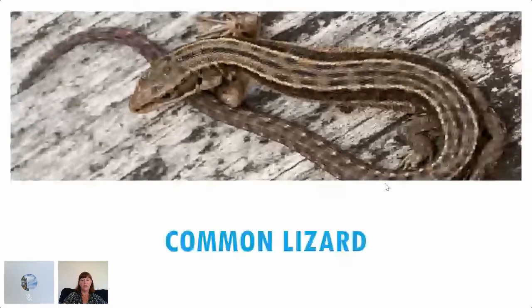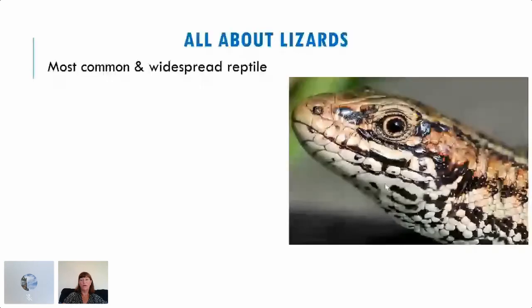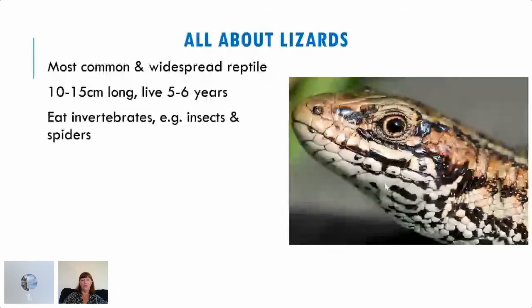And you can see this lizard here holding its head up, so it's able to turn its head around much more than a newt can. So, all about lizards: our most common and widespread reptile, 10 to 15 centimetres long, so not very big, quite long lived, 5 to 6 years, a small animal. And they eat invertebrates, so insects and spiders, and they're quite fast and they can catch them with their tongue.